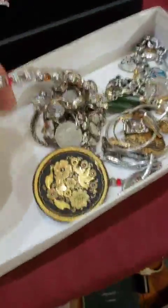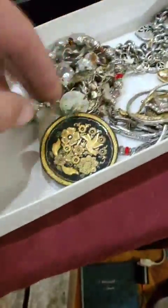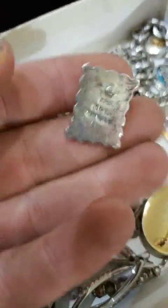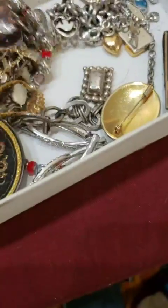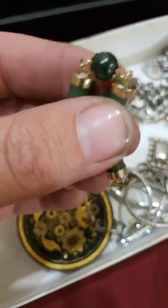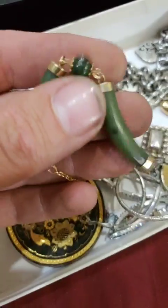All right, now let's see. We have some costume jewelry, the better costume jewelry. Brighton. All Brighton. There's even a piece of silver in here, a piece of an earring. This is jade. I'm not sure if this is gold.